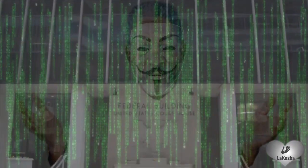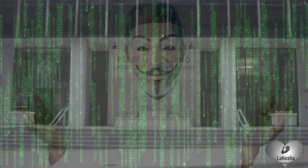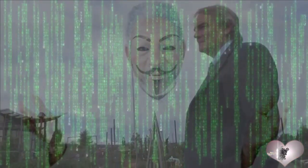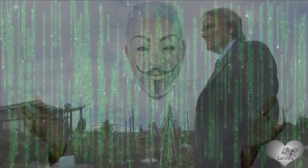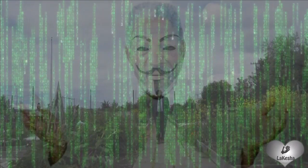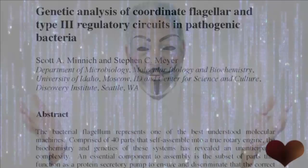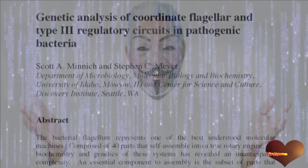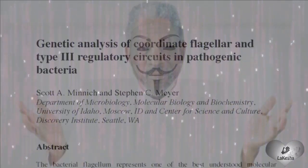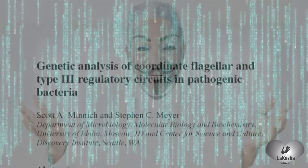In the final days of the trial, Behe's testimony was backed up by another biologist named Scott Minnick. A microbiology professor at the University of Idaho, Minnick had conducted lab research on the flagellum. The year before, Minnick had come out in the scientific community as a supporter of intelligent design. He co-authored a paper for a scientific conference with philosopher of science Stephen Meyer.